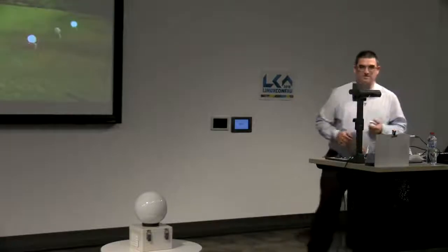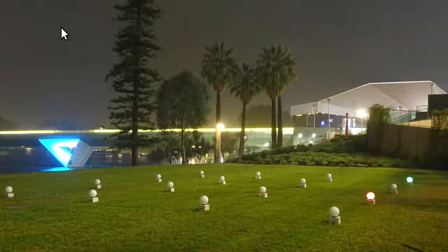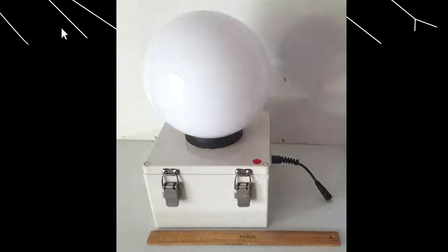So that was Darren, our artist, who went on a bit, and that's sort of a picture of at night, and again I'll show a video at the end. A bit harder to see with the exposure time, but there's that picture there of the layout, and a couple of them going off in the corner.